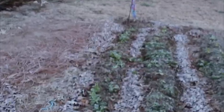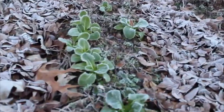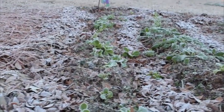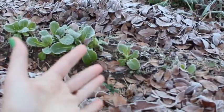So the lettuce of course, handles the frost very well. But it did get to like 26 last night, so. But all this lettuce is hanging in there. Isn't it so beautiful with the frost on the leaves? Oh, I did come in and just put some more leaves everywhere, just to kind of help blanket everything and keep those worms happy.